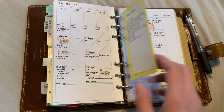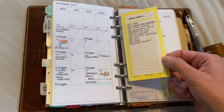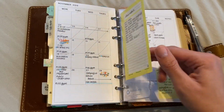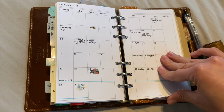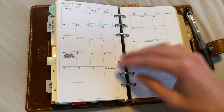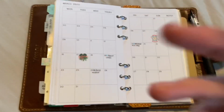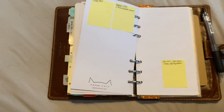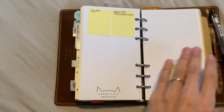And then I still use some Post-it notes. And here I already started a list for December, and just keep adding to it. I just stuck it inside here so it's a little bit more protected. But this is it, all the pre-planning is mostly school related and birthdays and holidays, vacation and such. And then we go into, hang on, doing this one-handed. I need to get a stand. Well, here, see, this is Paper and Cats.